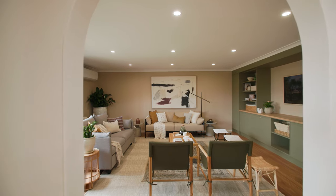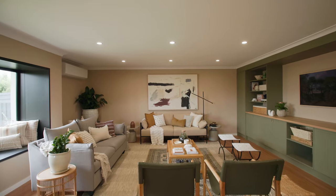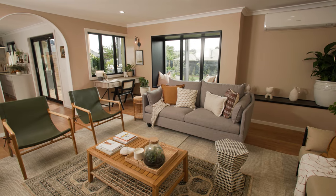So now, when you're having a dinner party, they can all sit in the living room. Feels like the appropriate size living room for the amount of people you'll be entertaining in that house. It's really made a massive difference to that space. You've got a desk in there, you've got the window seat.